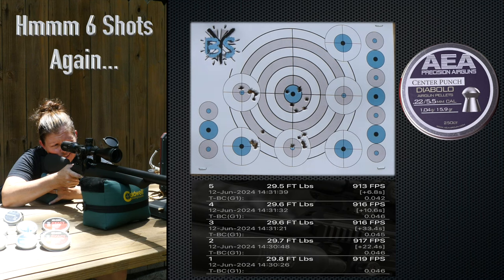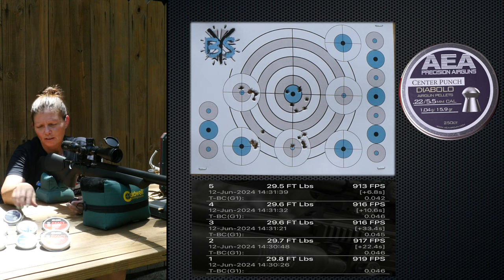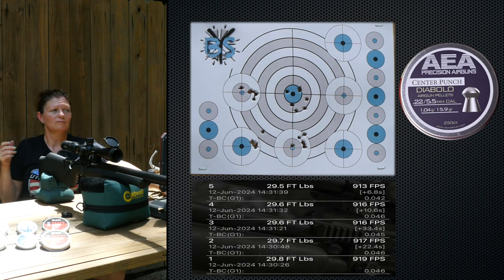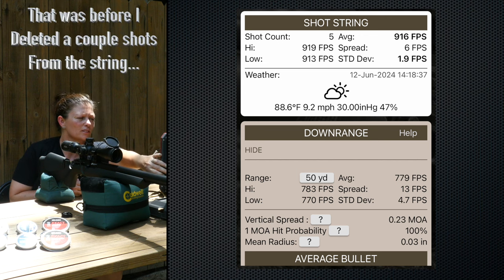Not terrible, guys. I kind of want to give the JSB another chance. Like, maybe they were the first few shots. Maybe there was something. Maybe the gun needed to burp a little bit, like a baby after it eats. Yeah. I'm going to give JSB another shot with the 15.89. So we're going to see how that goes. Because, guys, things happen. And if it happens to be this group doesn't do well, then we'll just know that this gun doesn't like the 15.89s. So the average on those ones was 914, so they were even a little faster than the other ones.